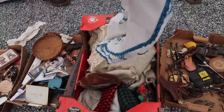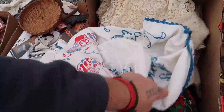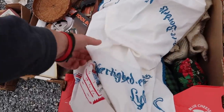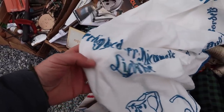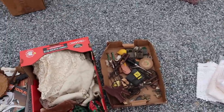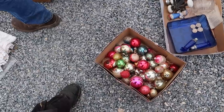What's this one say? Does this one say Gesundheit? I'm not quite sure what that one says, but it's in German. Yep, it looks like it's in German. You know what? We're gonna grab these. Let's see what else we can grab. Got some Christmas ornaments, but they're in pretty rough shape.